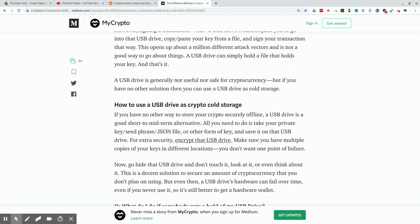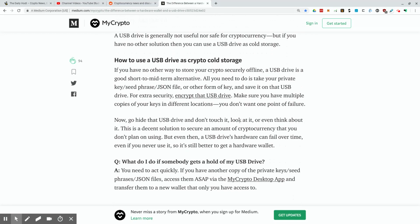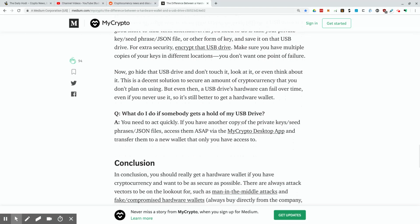But if you have no other solution, then you can use a USB drive as cold storage. If you have no other way to store your crypto securely offline, a USB drive is a good short-term alternative. All you need to do is take your private key, seed phrase, JSON file, or other form of key and save it on the USB drive. For extra security, encrypt the USB drive. Make sure you have multiple copies of your keys in different locations. You do not want one point of failure. Now go hide that USB drive and don't touch it, look at it, or even think about it.